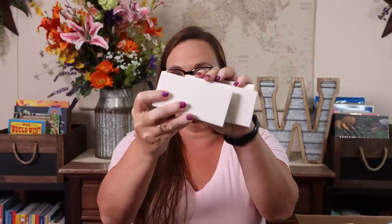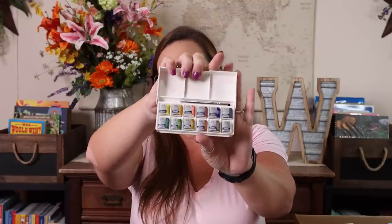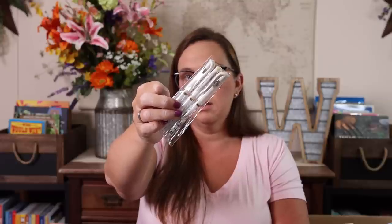And then I also got the Winsor and Newton, one for each of us, little watercolor palettes. They're small but perfect for traveling, it felt like. We've had a set of these before and really liked them, so I went ahead and ordered another set. And luckily there's three in this pack, so this is just a three pack of white gel pens. So we'll each get one of those.